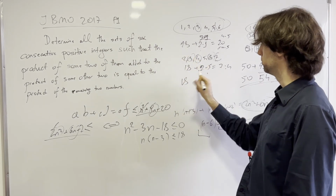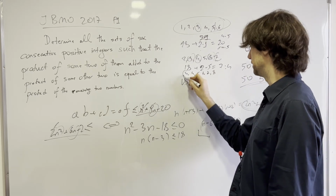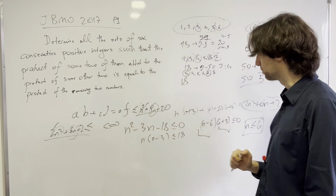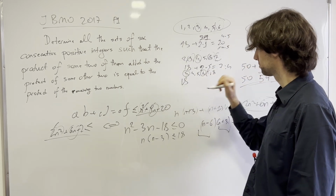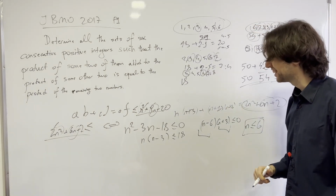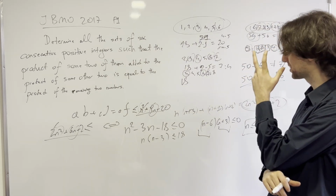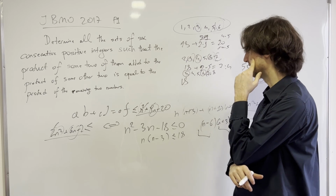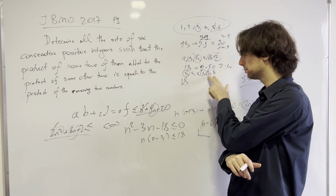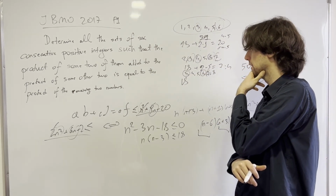Now for 3, 4, 5, 6, 7, 8, I again need to have 18. I'm looking at powers of 2, modulo 7, modulo 5. It's just like you're trying to figure these things out quickly, is I think the issue. So 8 times 7 is 56. That'll be too big. And I would literally need to write this down on the contest if I was competing.